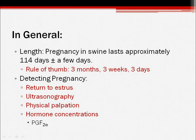Some ways to detect pregnancy in sows include watching if the sow returns to estrus after artificial insemination or mating, ultrasonography, physical palpation, or testing hormone concentrations in the blood. All of these methods have various pros and cons, so it depends on the operation to decide which ones to use.